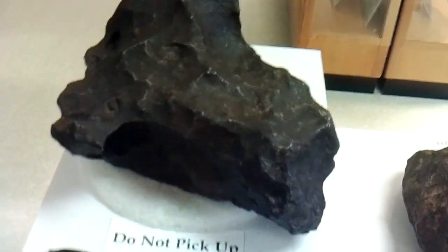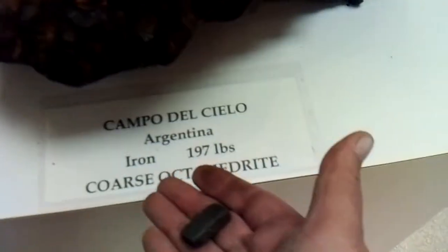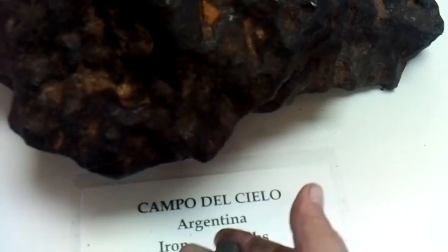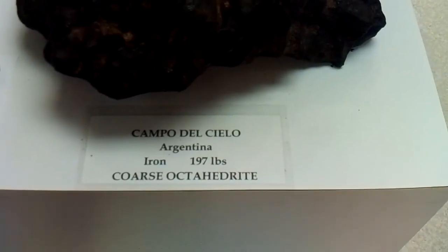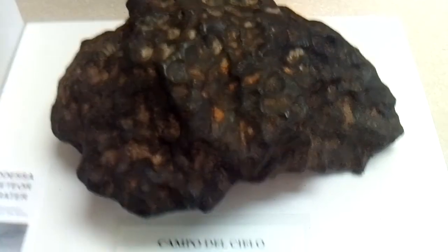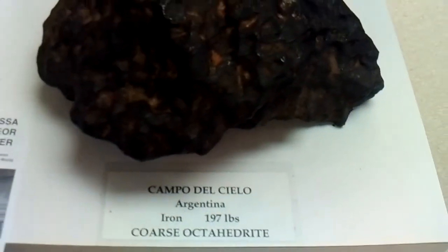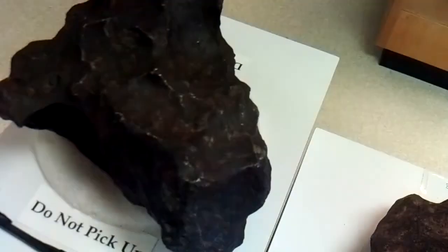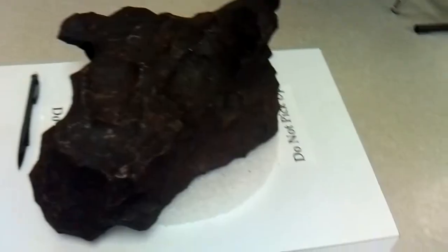There you go. And this one right here is from Argentina, also iron. And you can see my magnet here. Strong magnet. This one came from Argentina. This little chunk right here is 197 pounds. That's a pretty good sized chunk. So that's some interesting stuff right there. But this is part of it that hit in the crater.